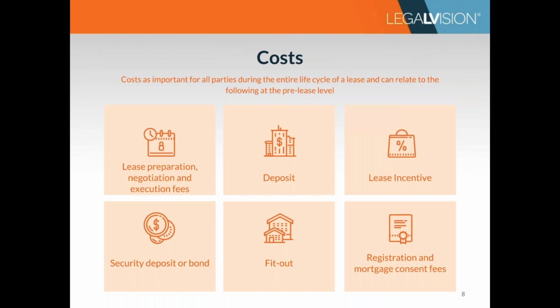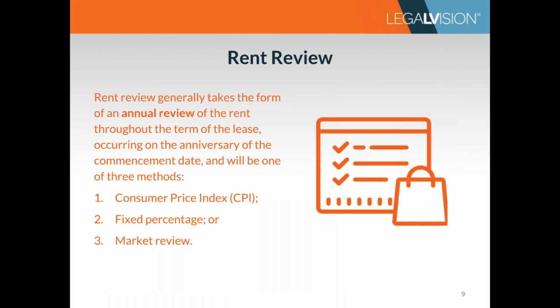So now we turn to rent. Rent is a really important aspect of any lease, and you need to make sure before signing up to a lease that the starting rent and the ways in which the rent will increase during the term and any further terms are crystal clear to you.